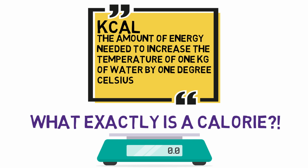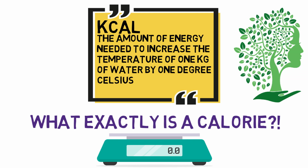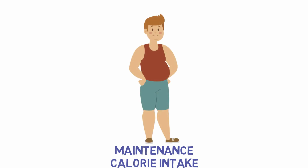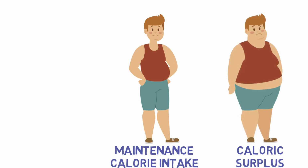The calories we consume are necessary for breathing, metabolism, moving, living basically. The number needed to support our overall bodily functions daily is known as our maintenance calorie intake, hence the number of calories we need to stay the same weight. Any extra calories we intake beyond this is called a caloric surplus, and will contribute to your fat stores and accumulate to weight gain over time if done repeatedly.